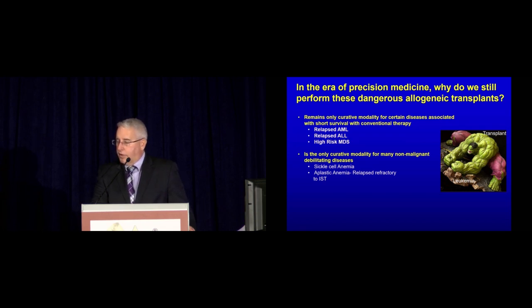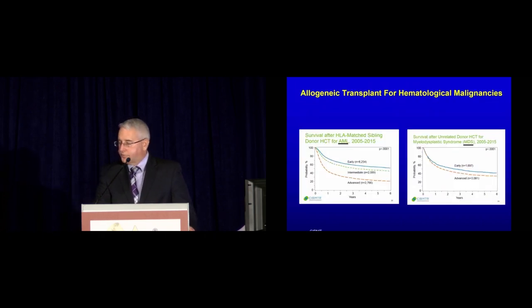So for diseases like relapsed AML, relapsed ALL, high-risk MDS, allotransplants still remain pretty much the only therapy that offers any chance for long-term disease-free survival. And for some non-malignant conditions, such as sickle cell anemia or aplastic anemia that's relapsed or refractory to immunosuppression, allotransplantation represents the only curative modality.